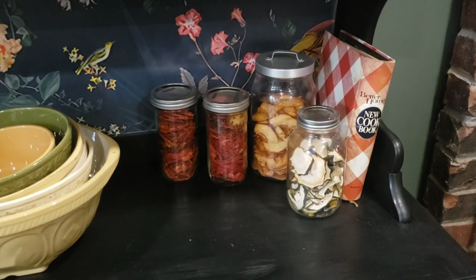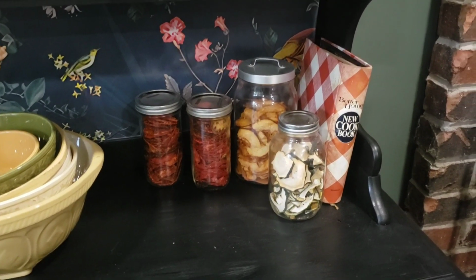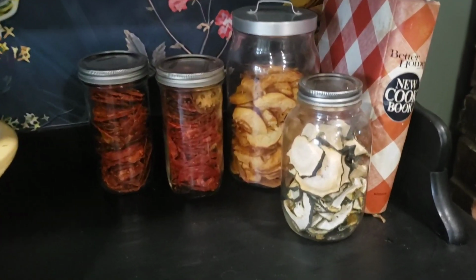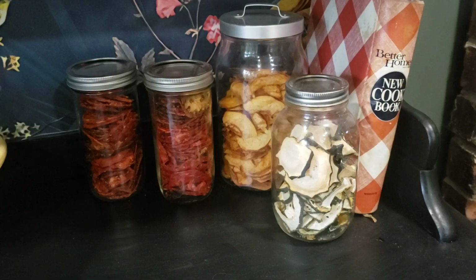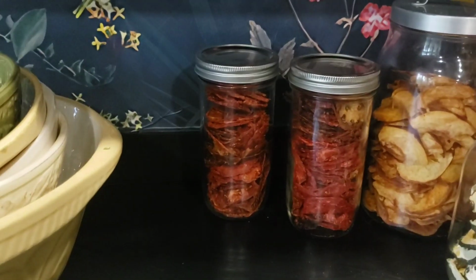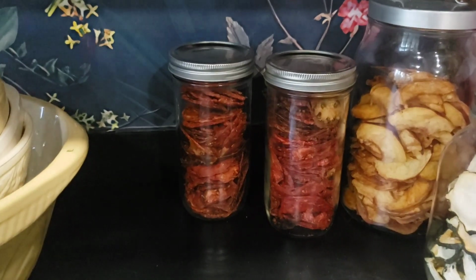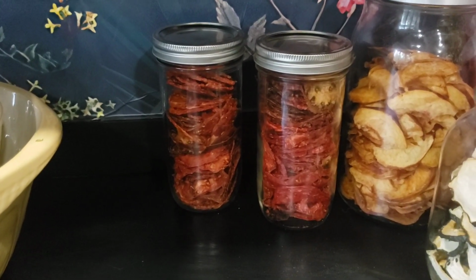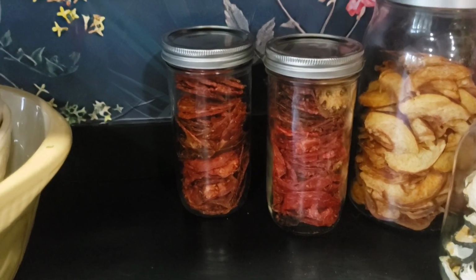Here I did decide to get a dehydrator. So I got an Excalibur dehydrator, and I tried my hand at dehydrating some zucchini chips, which were okay, but probably not something I'll do again. I have a lot of dehydrated tomatoes here. I'm going to grind these down when I'm all done, that way I can make a tomato paste out of them.